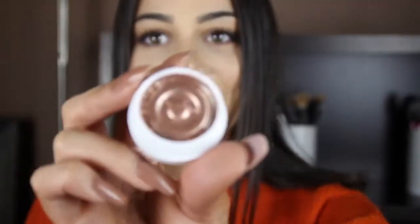Okay, so the first one I have here, I was wearing this one in my August favorites and failures. This is the shade Lala. The entire thing just fell out. Oh my god, I can't even believe that just happened. You can probably tell it's just crushed. I can't believe that happened. Okay, moving on. I'll deal with that later.